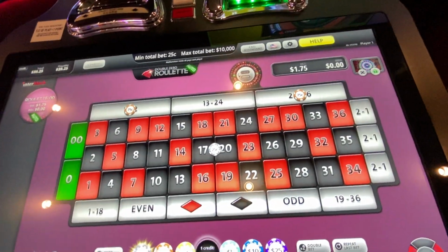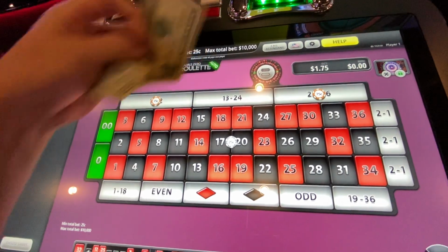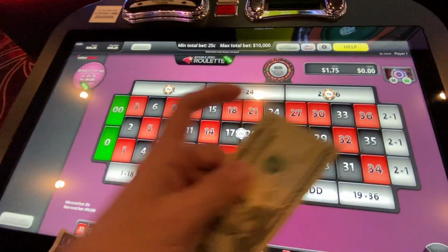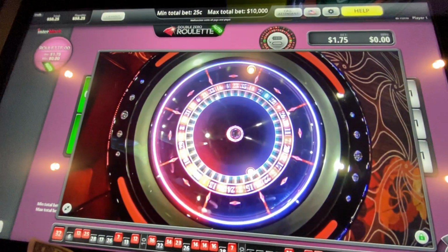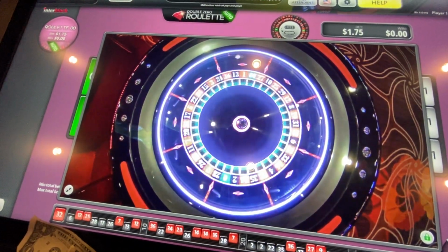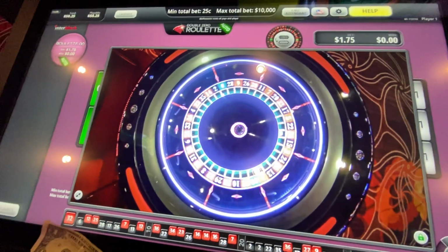So we're gonna play 3 units on the first dozen, 3 units on the third dozen, 1 unit on the 17-20 split as we put the rest of this money in here. And once again, we're starting with 84, so I think our target for today is gonna be 100. It'd be really nice to get there, and our stop loss will be roughly 70. Oh, look at that, 34, off to a good start.